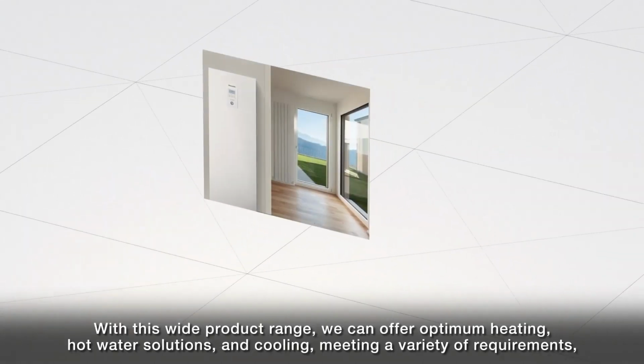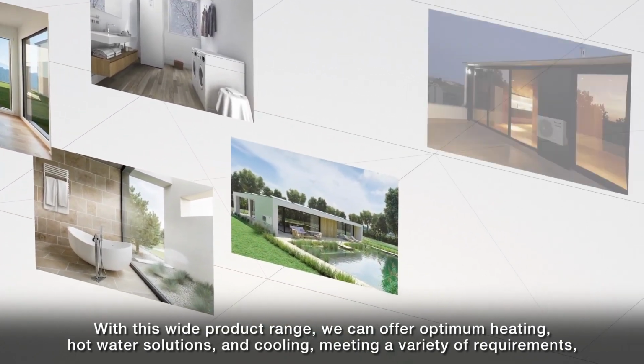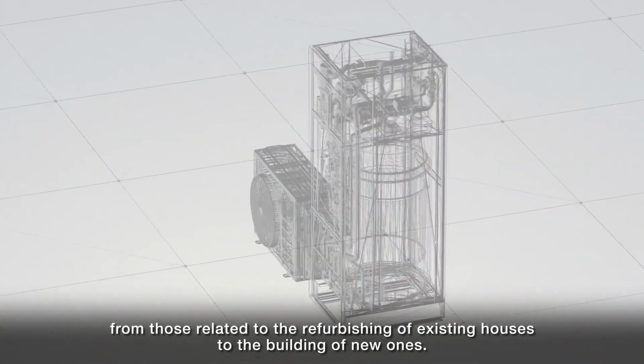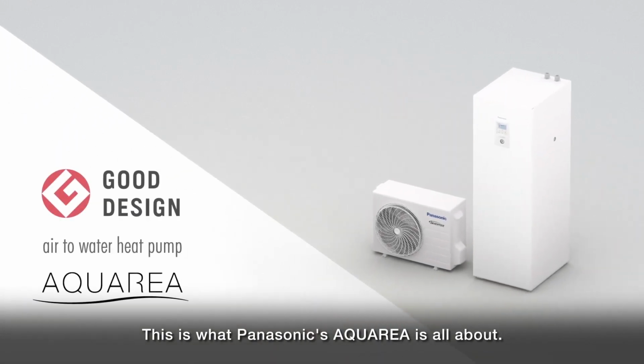With this wide product range, we can offer optimum heating, hot water solutions, and cooling, meeting a variety of requirements, from those related to the refurbishing of existing houses to the building of new ones. This is what Panasonic's Aquarea is all about.